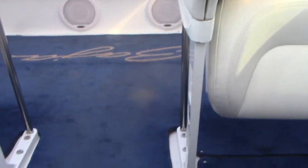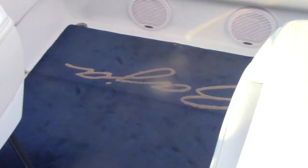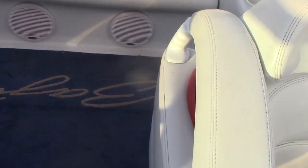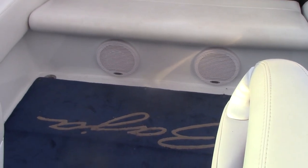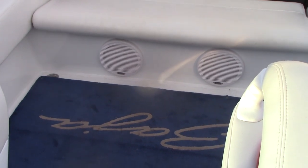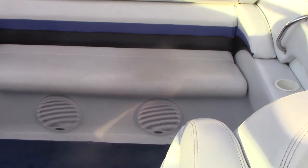So it's a long boat, but the twin 502s push it pretty nice. I believe you're going to be cruising in the mid 40s. Well, that's a personal preference, right? Cruising the high 30s or high 40s. Wide open, she probably does about 63 to 65. Not a rocket ship. This isn't the fastest boat on the bay.